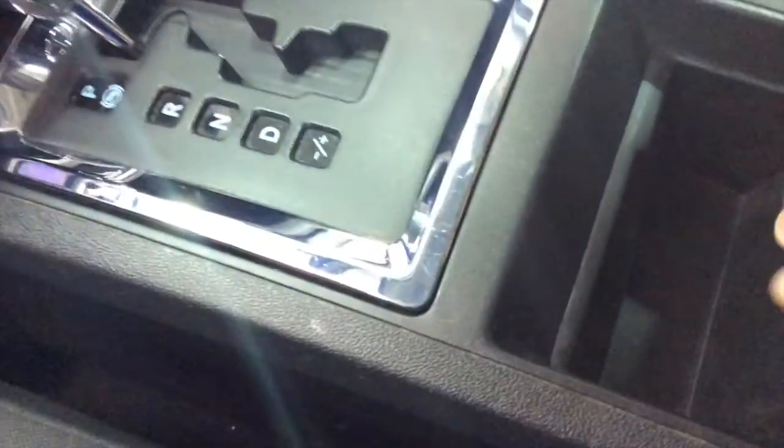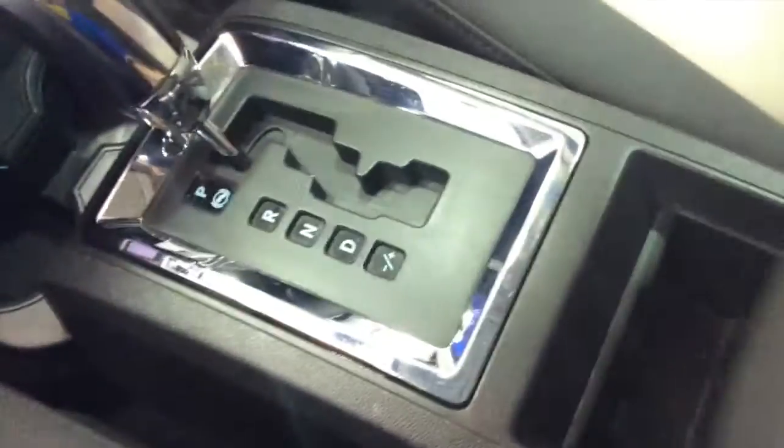This is also equipped with Uconnect Bluetooth, so you can pair your phone or your media player to it. It also has about 40 gigabytes of storage space in it. This top panel is for the chill zone. It'll actually keep canned drinks cool or bottles of water cool. Below is the glove box.